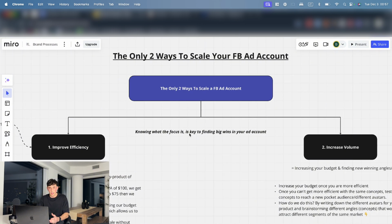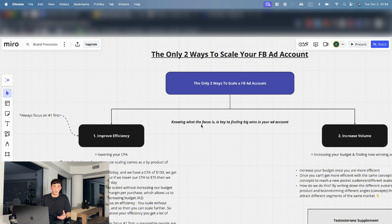Because when we're looking at the ad account, I give a clear message to the team, right? The focus is improve efficiency, focus on the desires, these stages of awareness that are currently working for us, or the focus is increase volume. And those are 2 completely different paths that require different strategies and different ideas, and just different focus in general. And so you really need to know which one it is and not just be testing blindly and just throwing random shit into your ad account, creating random ads, hoping you're gonna scale, because it's not gonna work like that.